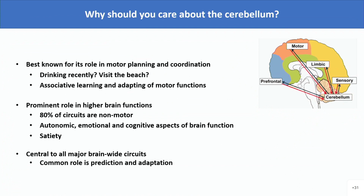So what it's doing in motor function is actually doing similar things to many other non-motor brain circuits. And in fact, over the last few decades, it's been very clear that the cerebellum is highly connected and integral to all kinds of functions in the brain beyond motor: autonomic, emotional, cognitive aspects of brain function. And there was a really cool study that showed that it's an important regulator of satiety.